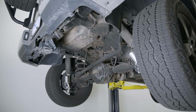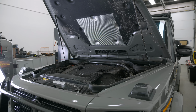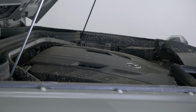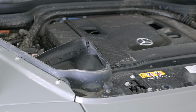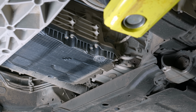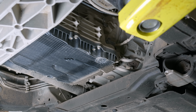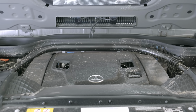It's powered by a variety of different drivetrains, but in this G550, it's powered by the 4-liter bi-turbo V8 that you've seen before. It makes 416 horsepower and 450-ish foot-pounds of torque. Puts its power down through a 9-speed automatic. It's good for 0 to 60 in the low 5s. The G550, if you can believe, is the entry-level G-Wagon of this generation sold here in the United States.